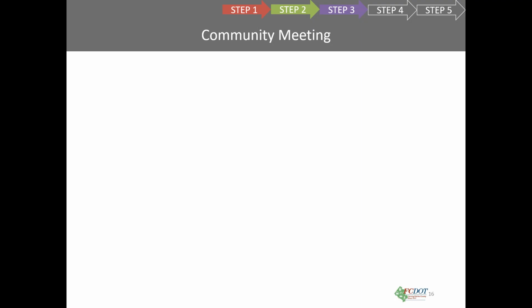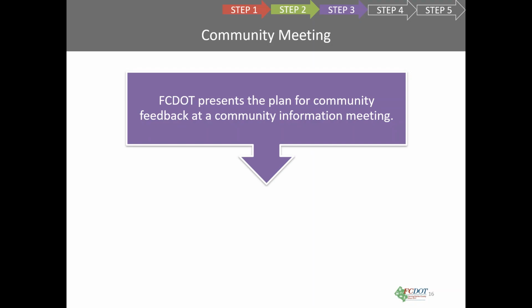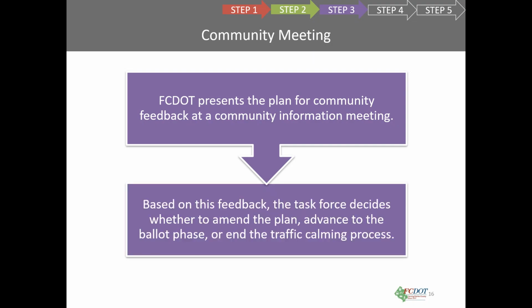Step 3 is a community meeting, which is where we are here tonight. This is where we present the plan for the community to obtain feedback. Based on the feedback, the task force will decide whether to amend the plan or proceed to the next phase. If the task force decides to move forward, we can move forward to the ballot phase.